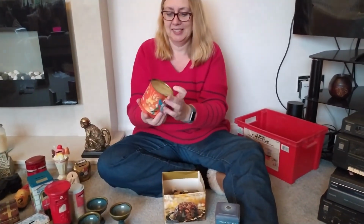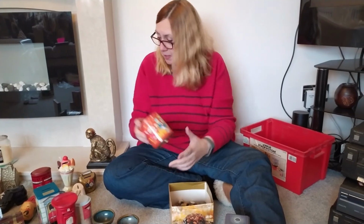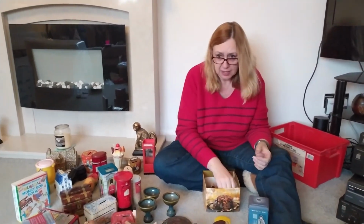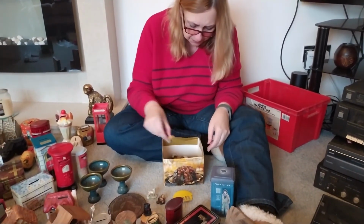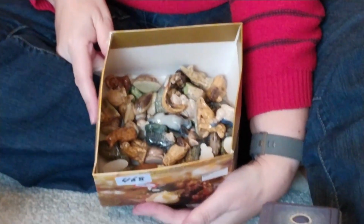Oh! Bit of vintage Disney. Strong with glasses. Oh, hang on. Oh. Another one. Another one. Oh! Telephone box. So this box is filled with these little Wade animals. Lots of them. Let me tip the box up and you can have a look. You see them there? Mm-hmm.